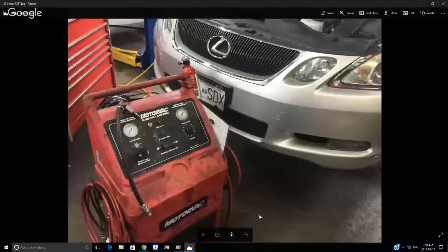Yeah, I've got some pictures, and we can talk about the fuel system as well, but let's just share a few photos here. Here's the Motorvac fuel injection cleaning machine. It looks a little dirty. We use it a lot and it tends to get a little grungy around the shop. This is a dual machine. It will do diesel and gas.